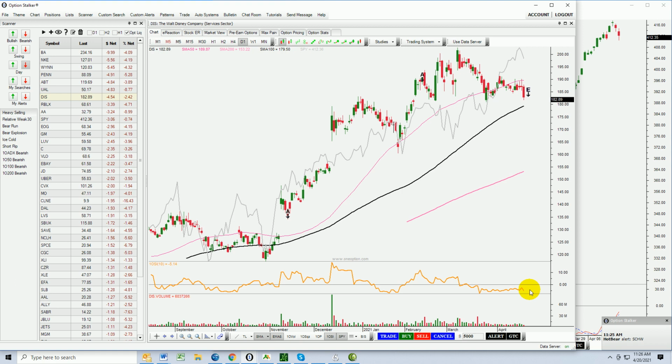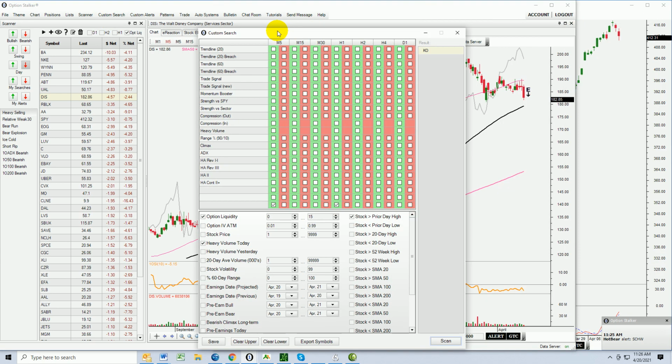By the way, we search for this variable. So if we want to find stocks that are relatively weak, bring up custom search, and then we can use that on any time frame. Stocks that are weak relative to the market on a daily, 4-hour, D1 basis, great option liquidity, heavy volume, stock below prior day's low. Let's use some of these variables and see what we get. That is your list of short candidates right there.